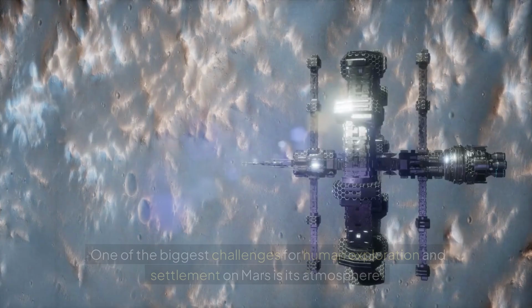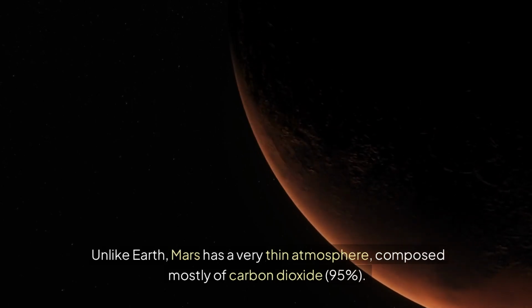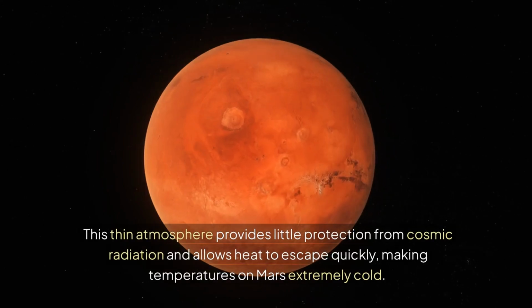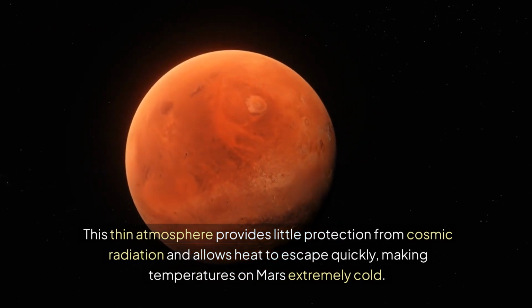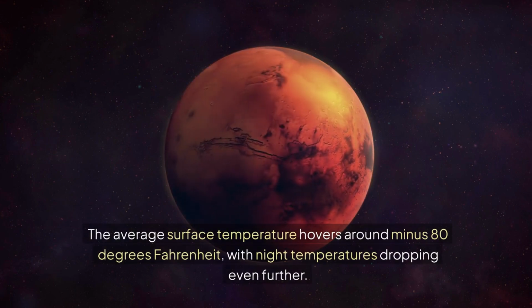Atmosphere and climate. One of the biggest challenges for human exploration and settlement on Mars is its atmosphere. Unlike Earth, Mars has a very thin atmosphere, composed mostly of carbon dioxide, 95%. This thin atmosphere provides little protection from cosmic radiation and allows heat to escape quickly, making temperatures on Mars extremely cold. The average surface temperature hovers around -80 degrees Fahrenheit, with night temperatures dropping even further.